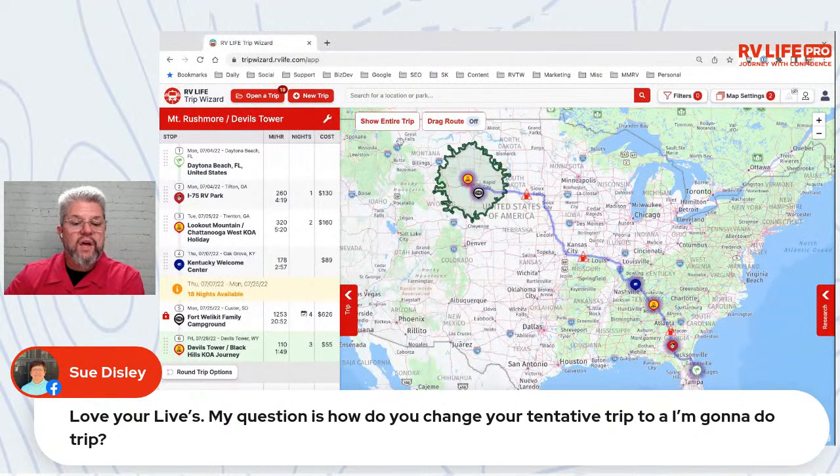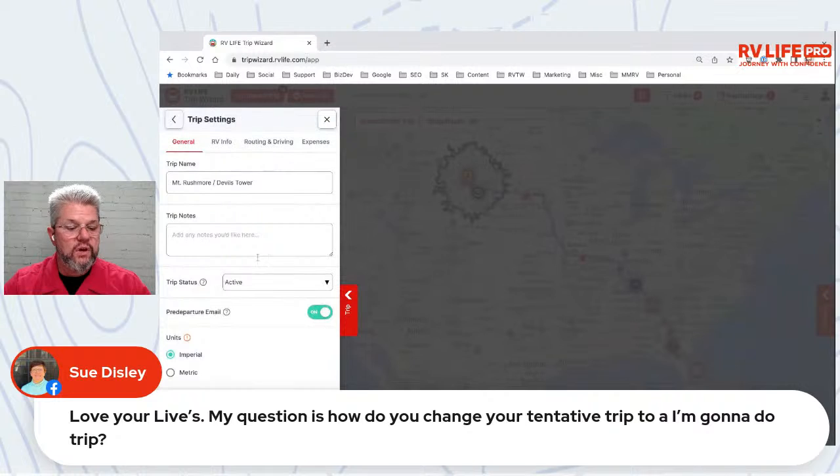Let's just make sure it doesn't get out of the way. So let's say I've got this Devil's Tower trip here, and remember, if it's an active trip, it's going to show up on my phone, on my mobile, my RV Life GPS and Campgrounds app. It's going to show up so I could navigate this trip. An active trip also, if we go into our trip settings, will receive pre-departure emails. And so this is like the day before I leave or the day before I'm going to get somewhere, I'll get an email. Hey, I see you're going to Devil's Tower.